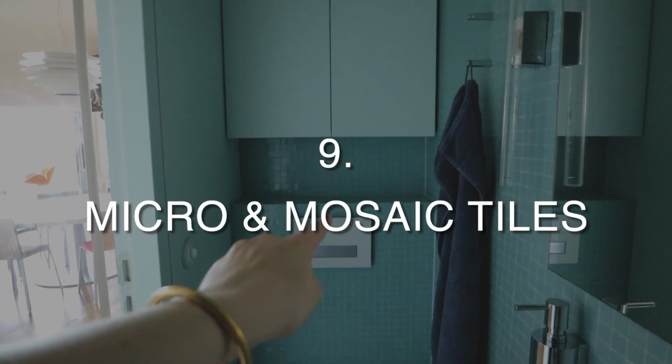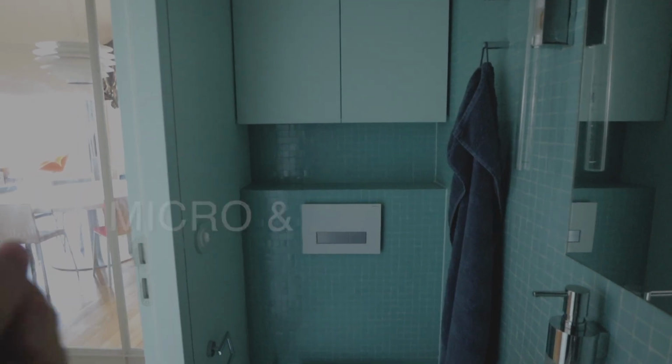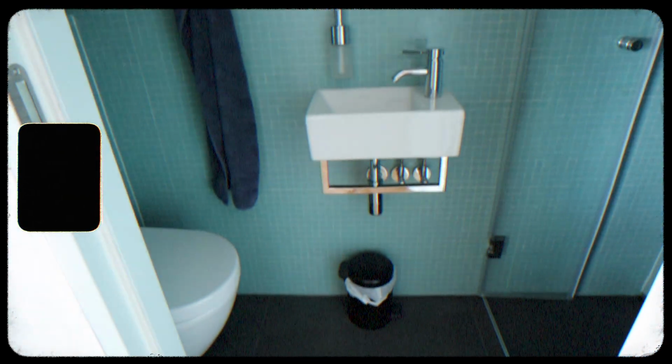Number 9 on this list are micro and mosaic tiles. And it's not so much the tiles that are the problem, it's the grout that's in between the tiles. The smaller the tiles, the more lines of grout that you're going to have to clean. The grout in between the small tiles can get really dirty and discolored or even get mold in it.